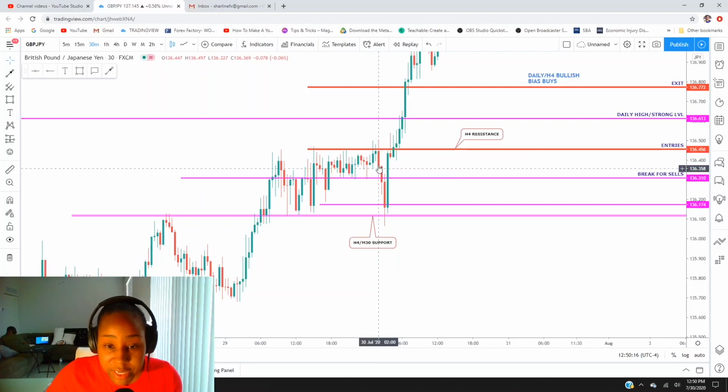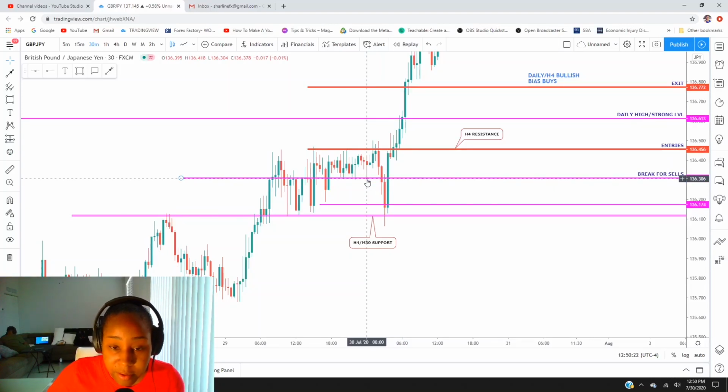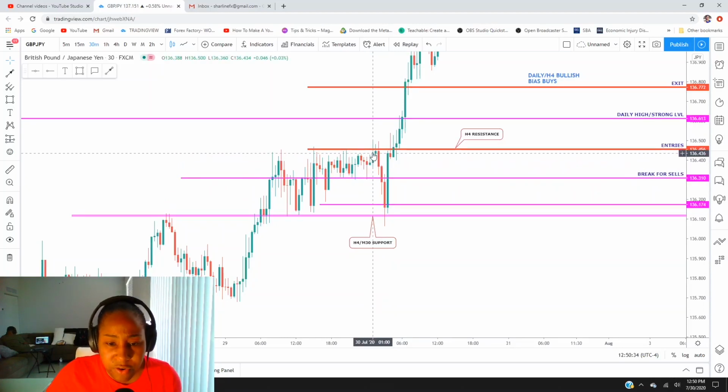I'll show you guys where I got stopped out. I took a trade right at this level here where it says break for sells, but I took a buy. I took a buy here because price was maintaining this support. It was holding this support level for so long, I said if price is going to go up, it's going to go up. I believe I had 3 orders in here, and I was up like $3,000 in profit at that point, but I didn't take profit because I saw it pushing up even higher.